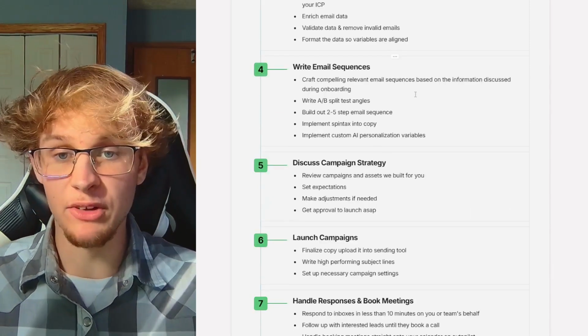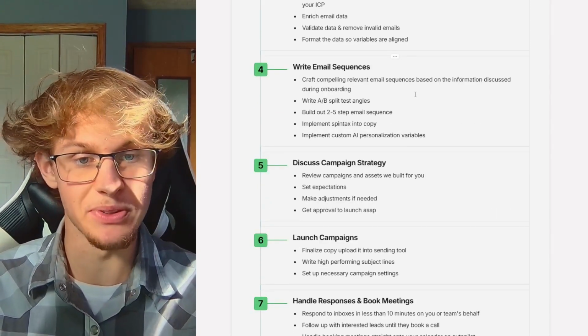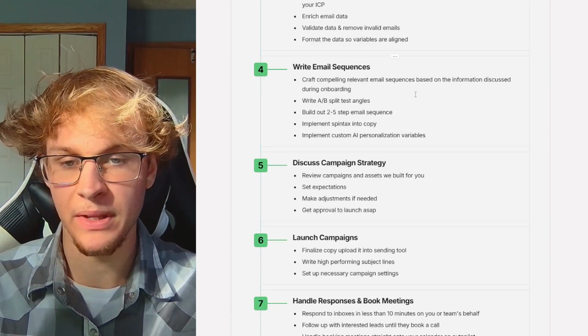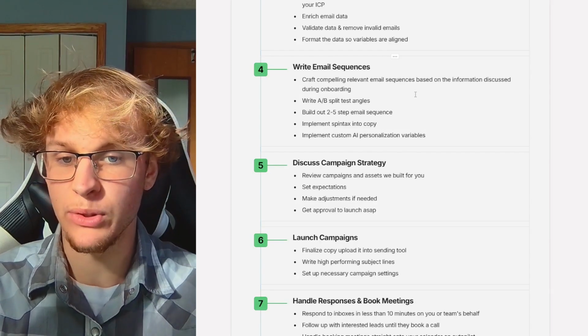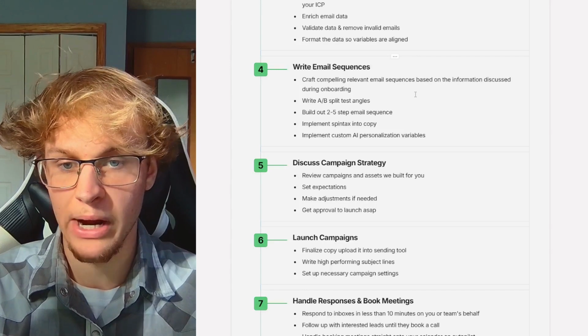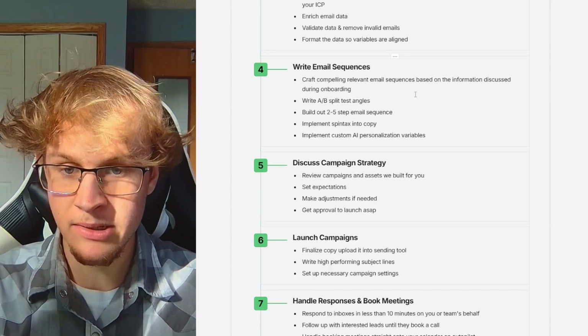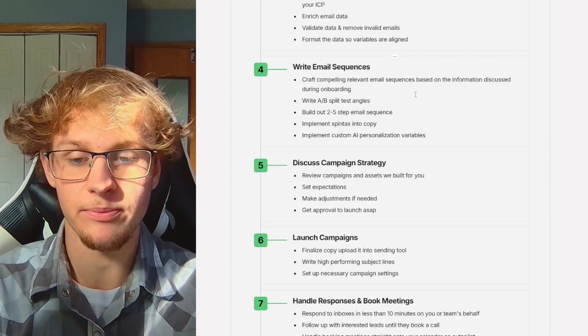Now we're going to dive into writing the email sequence. We're going to craft compelling, relevant email sequences based on the information discussed during onboarding. We're going to write an A/B split testing angle. We're going to build out a 2 to 5 step email sequence depending on what exactly our strategy is. We're going to implement spin tags into your copy, and we're also going to implement custom AI personalization variables.